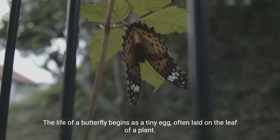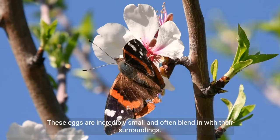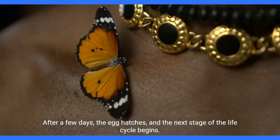The life of a butterfly begins as a tiny egg, often laid on the leaf of a plant. These eggs are incredibly small and often blend in with their surroundings. After a few days, the egg hatches, and the next stage of the life cycle begins.